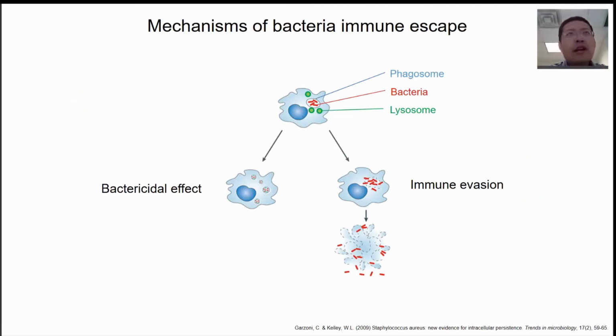And then next, we need to figure out some therapeutic cargoes for this VC-LNP to overcome the bacterial invasion. And here is a natural pathway. Once a macrophage meets bacteria, the macrophage will take up the bacteria and form a phagosome. And then the phagosome fuses with lysosome to form a phagolysosome. For many bacteria, they figure out some strategies to overcome the bacterial killing effects in macrophages. They can secrete different types of toxins or different types of agents. So we are wondering if we can block the immune evasion of these bacteria and enhance the antimicrobial activity of these macrophages.